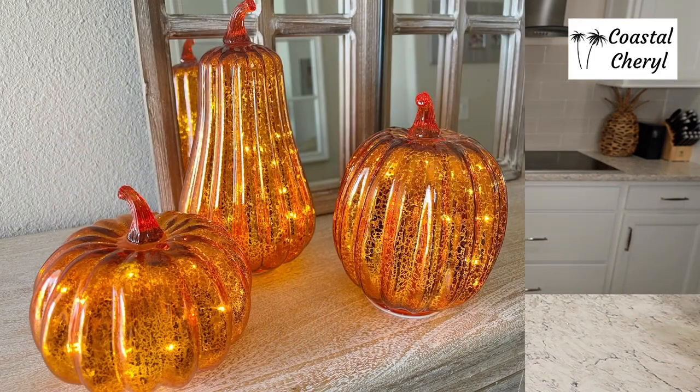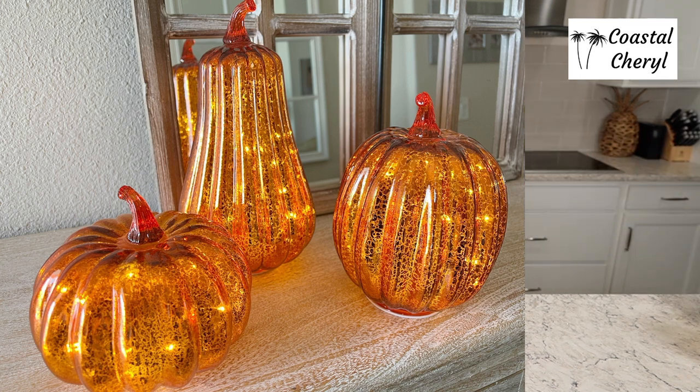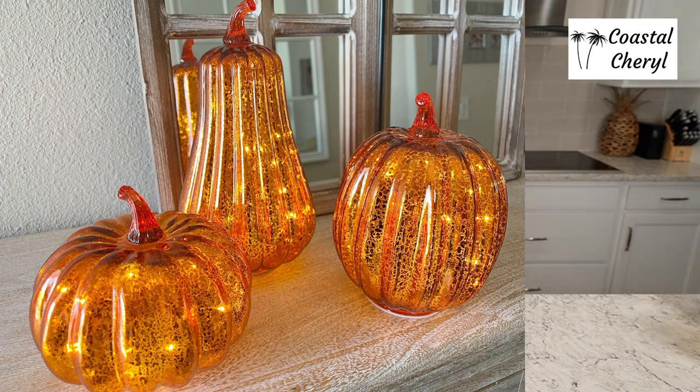Now, this is how I use this set in my house. I put them on a cabinet in front of a mirror. I actually do have that mirror linked also, but I love this little set. It's a set of 3, and these are all really nice size pumpkins. They have the little fairy lights in them. Again, like the other pumpkins, you can turn them on or off or set them to timers so they'll be automatic. Just a beautiful little set of pumpkins.